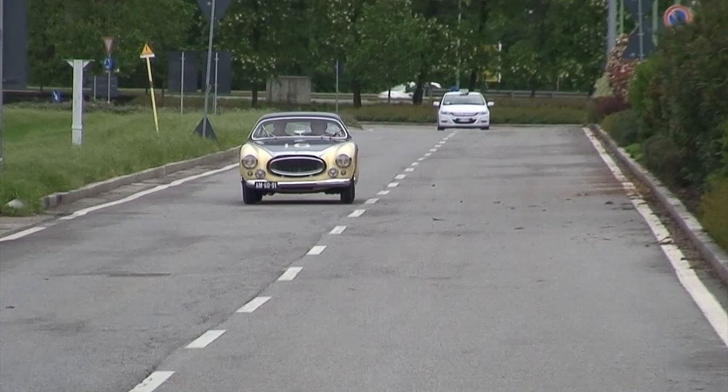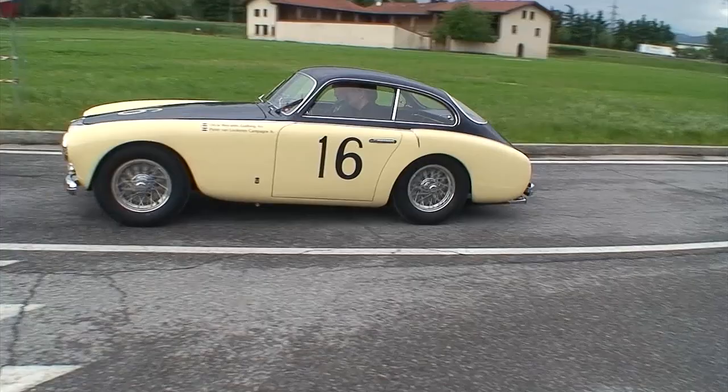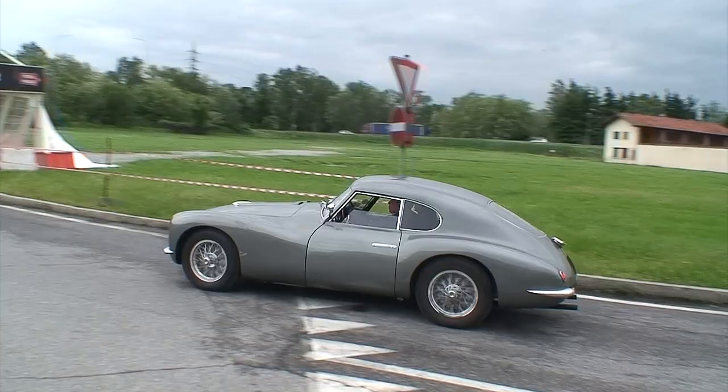Well, I'll tell you what you want. You want a Ferrari. And you're gonna get one. Vignale. Now how about an auto vu? Eight cylinder Fiat? Yeah. We're getting them all in a row here.